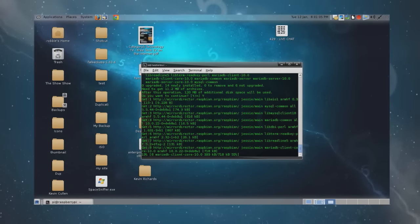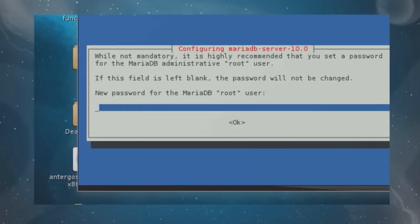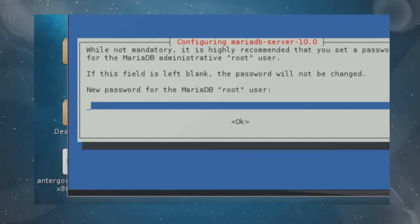Downloading MariaDB. No broken ones? Well, no broken ones thus far. But 86%, they are coming down. So those are being downloaded to our Raspberry Pi now. MariaDB is going to automatically be activated. Here, it's asking us, all right, it's time. We've got MariaDB. What do you want your root user password to be?